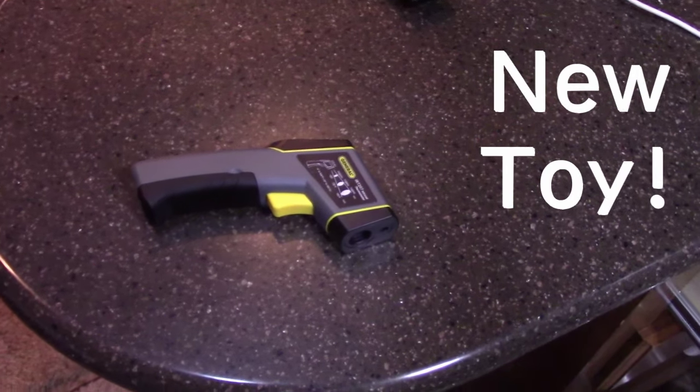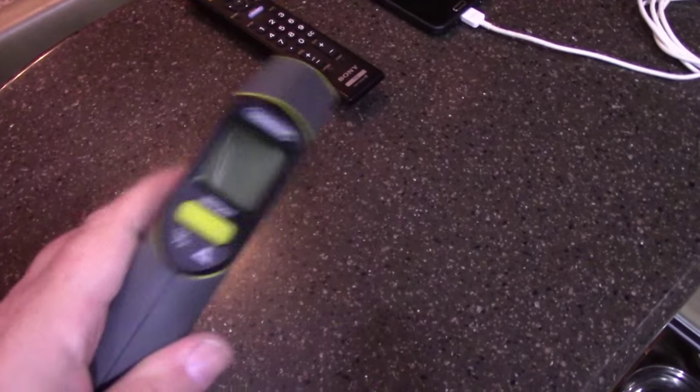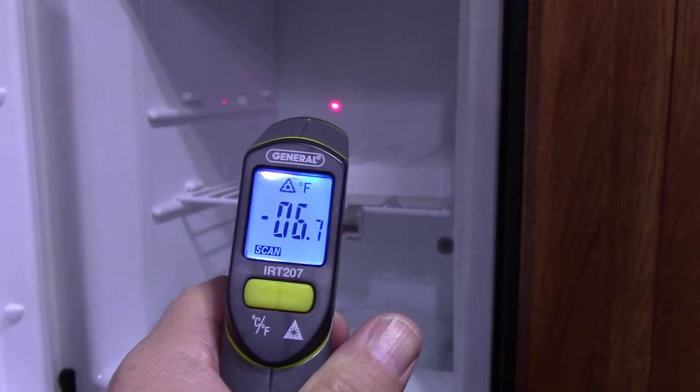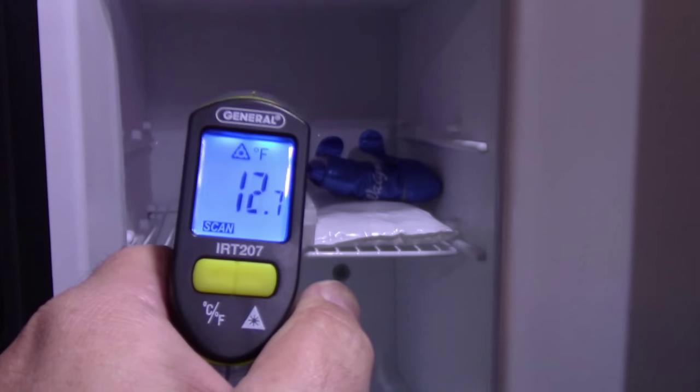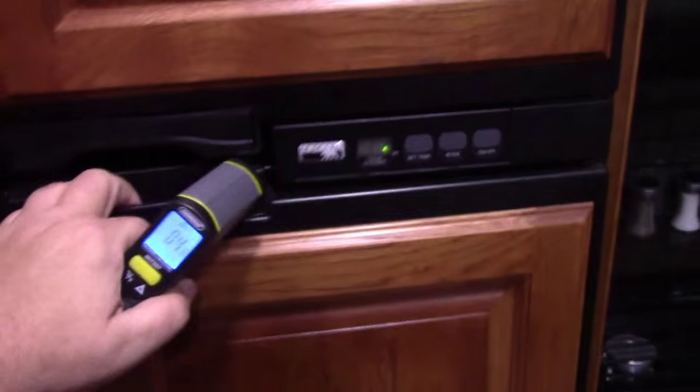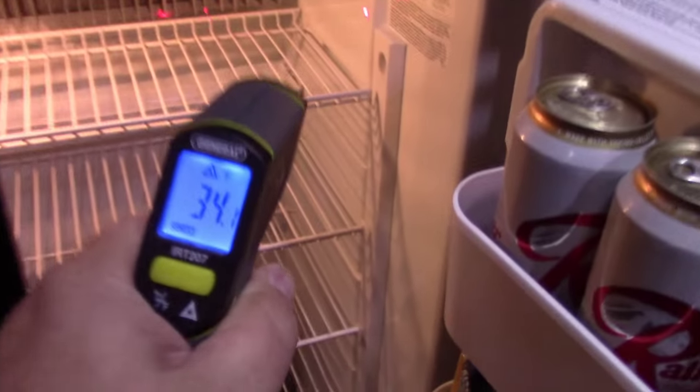The first thing I want to tell you about is that I bought a new temperature gun so I could easily do measurements instead of trying to use a thermostat. So here's the refrigerator right here. Let's take a look at what it reads. I opened it up, hit the numbers, and what do you see there, guys? I see -6 degrees. I thought, okay, maybe the other side's messed up. So I go over here, push the button, and I got 4 degrees. Then I went down to the lower section, measured that, and I'm showing 33 degrees, which is pretty normal for a refrigerator.